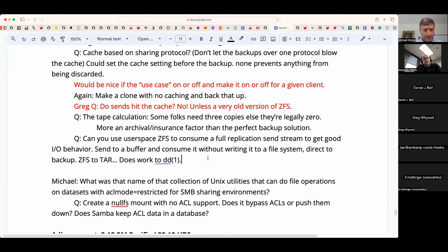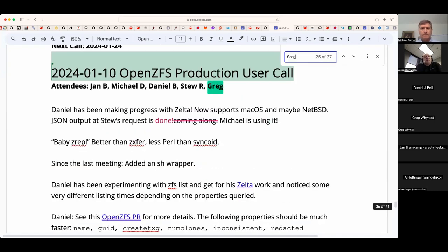Go ahead, sorry? Alexander, if there's more, then Jan. No. Yeah, you can already open files for direct IO. Yeah, but right now ZFS is still not bypassing the ARC. It is not implemented. That's what I am saying. It could be implemented that way, but it's not right now.